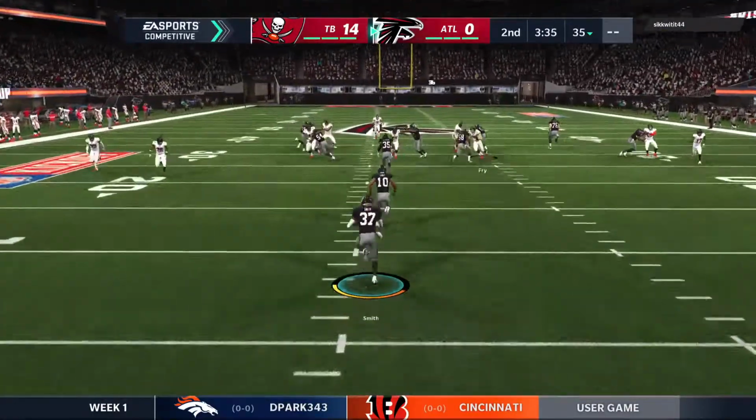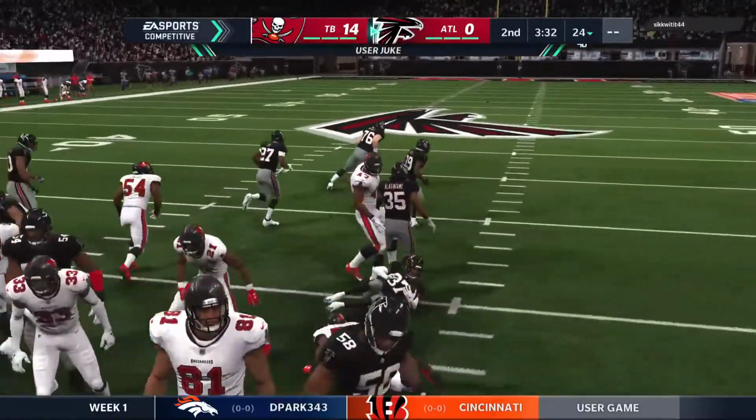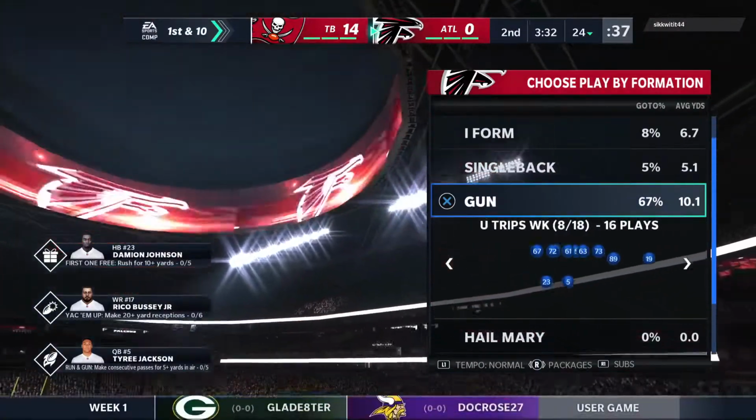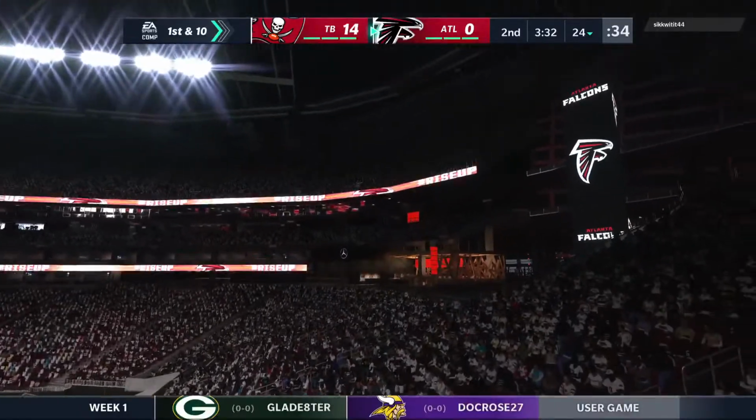Takes this about 5 yards deep. And he'll be stopped right around where he would have been had he gone down to a knee, maybe a yard shy of there at the 24. At their own 24-yard line.